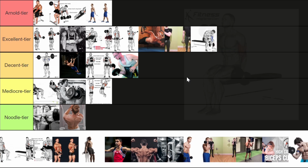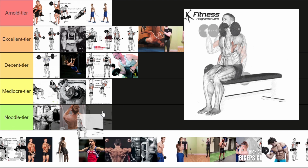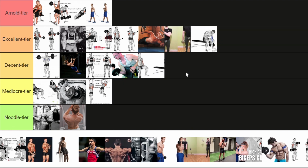Then we have seated dumbbell curls. So in the same line, this one can only go to decent tier because it's not as cheaty and as potentially useless as the incline curl because you're standing more upright.